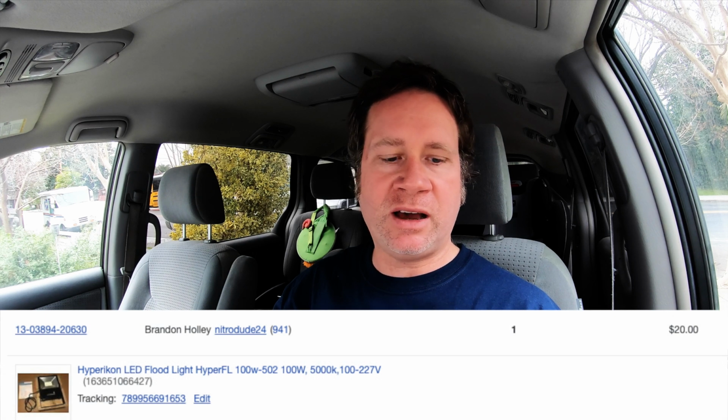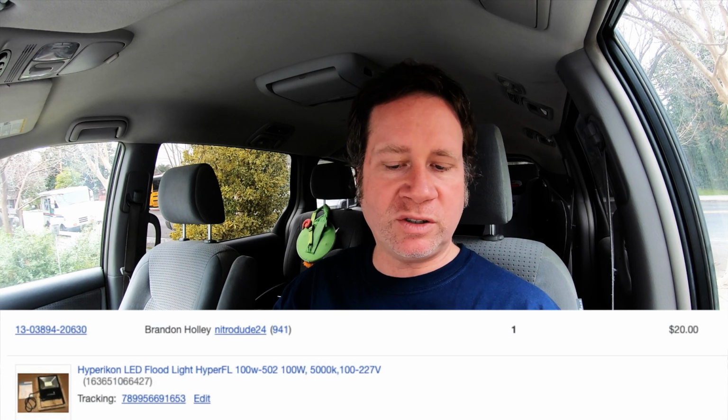The Viking sewing machine, the model 150E, I paid $7 for. It sold for $50, but then I had to do a refund because there were problems with it, so I lost out on that one. The HyperCon floodlight, I don't think I sold that or bought that on the show, but I got that for $20, sold for $20, so I lost on it.